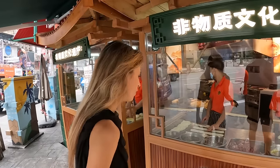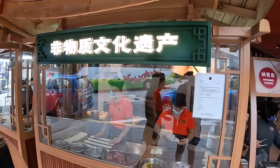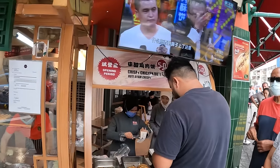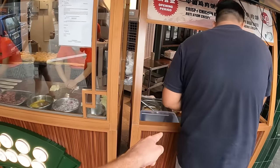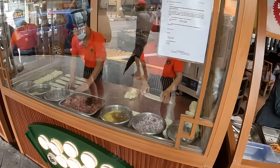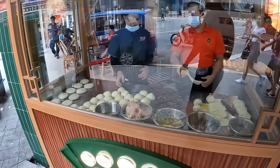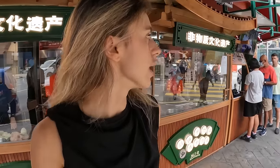Damn, it smells good though. It smells very good. It's roti. I have no idea. It looks like something chicken. Chinese though. But I thought roti is Indian. This is something different. Here, see? Yes, but it's the same. They make it like... Yeah, probably. Very cool. Very thin dough, and a lot of fillings. That's great. That's why the line is so big.